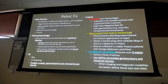If they're stable, I send them to CT, because it's detailed, it's more information, and I can give them contrast. So write in your notes "with contrast," because the idea is I'm concerned about bleeding. I want to be able to see if there's bleeding in there, right? So if they're stable, with contrast, okay? I send them to CT with contrast to check on any type of pelvic fractures, any type of genitourinary injuries, intestinal injuries. I can see it all.